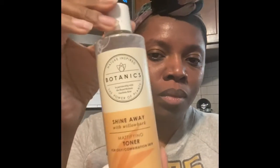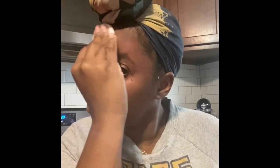So I've already washed off the mask. I'm just going in now with my facial rags to clean up whatever I might have missed and what got left behind. Next, I'm going in with my toner. I'm using the Botanics Shine Away Mattifying Toner, and this is very good for oily skin. It contains willow bark, which is a natural extract, which helps to clarify the skin. It has additional mattifying powders, which absorb the shine in the skin and help the pores appear tightened.